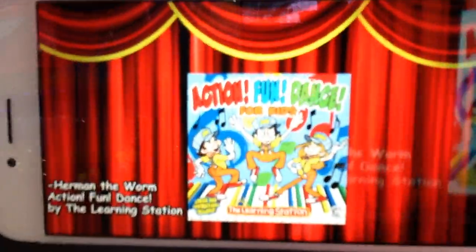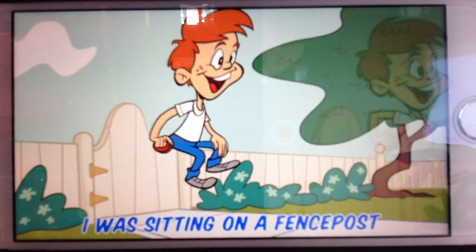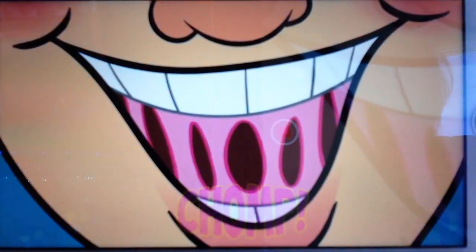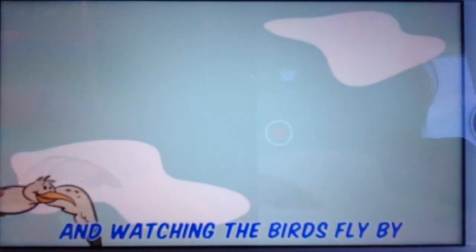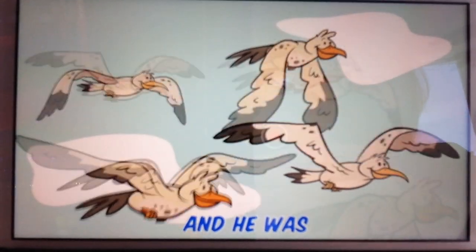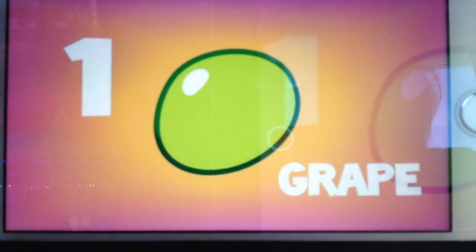Herman the Worm, from Action Fun Dance by the Learning Station. I was sitting on a fence post, slapping on my left knee, chewing on my bubble gum, chomp, chomp, chomp, chomp, playing with my yo-yo, do-wop, do-wop, do-wop, do-wop, and watching the birds fly by. And then along came Herman the worm, and he was this big. I asked Herman what happened, and he said, I swallowed one grape.